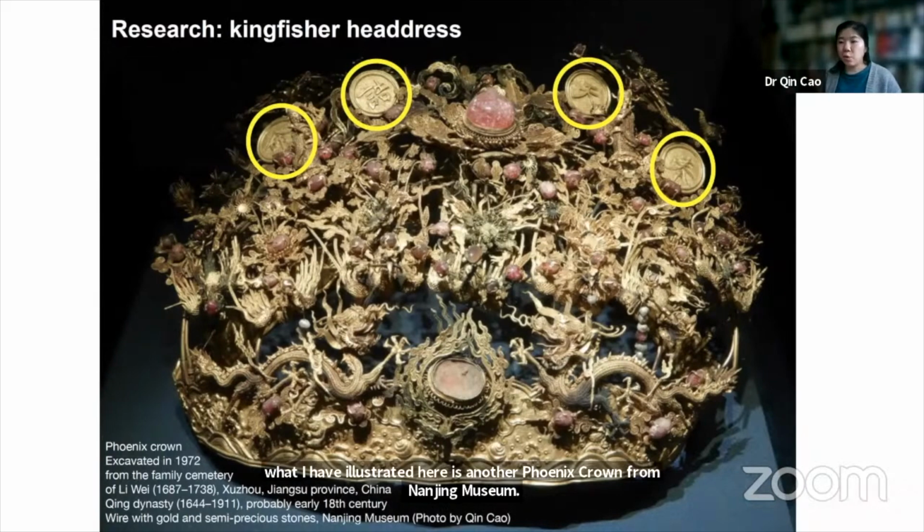Li Wei was quite well documented, as he lived in the 17th century and was a very high-ranking officer in the Qing government. Actually, he was honored by the emperor for the first rank. So this came from his family cemetery, and it's very likely this very elaborate crown belonged to his wife.